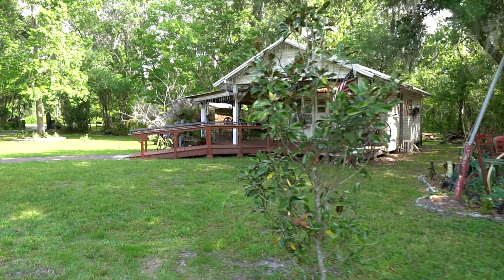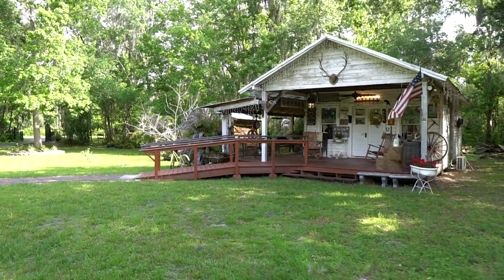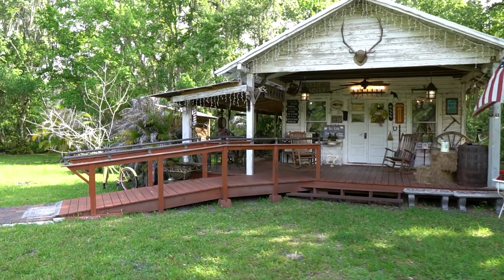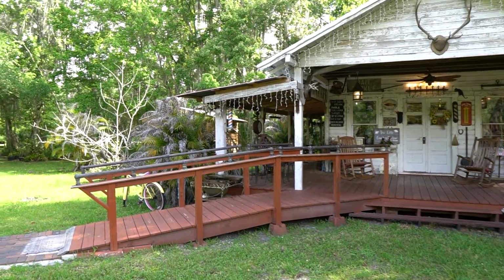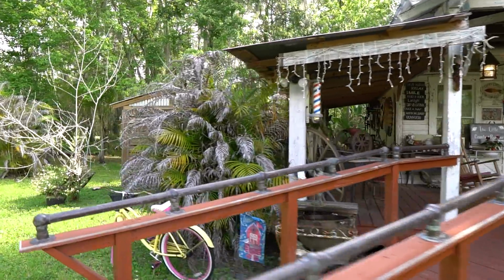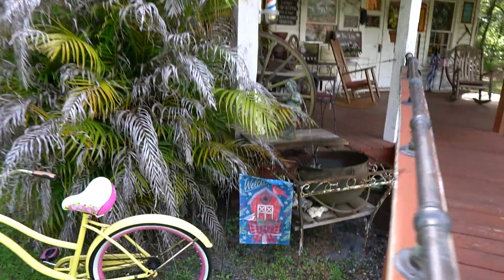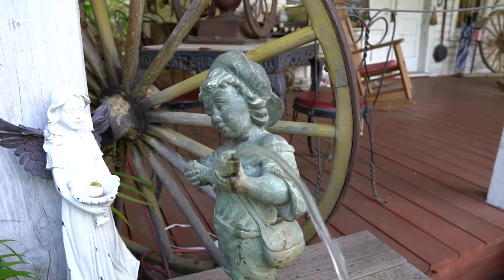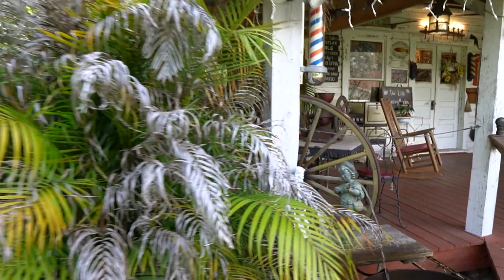But check out this old building. This is the old general store for the area right here in Lithia Pinecrest. A lot of the old signs were here when they got it. This is really cool. Got a little neat water feature here. Oh, let's check this out. What? Dude. All right, I dig.